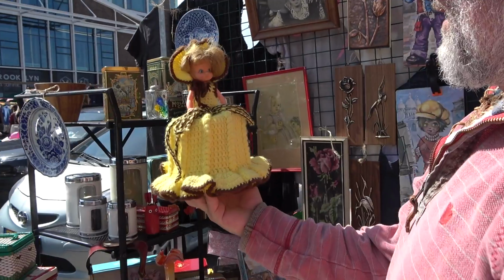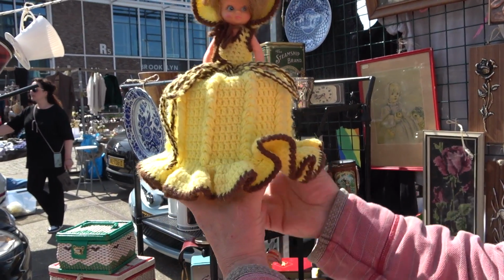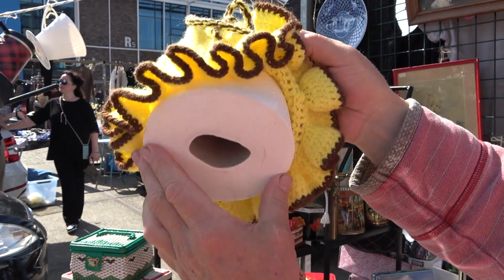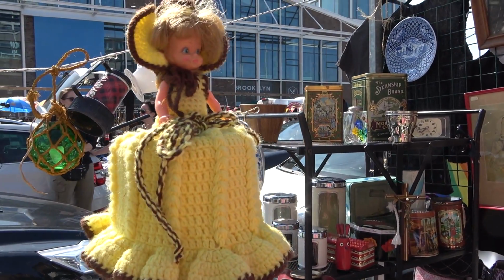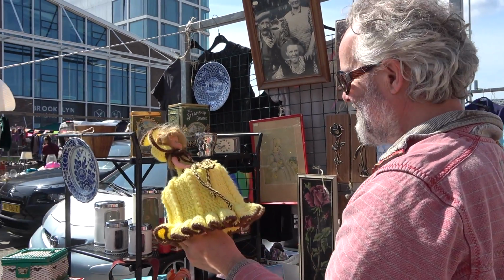Do you guys want to know what this is? Can you show it? Look here. It's a toilet roll hider to hide your spare toilet paper. Oh, Rogier is going to buy it.